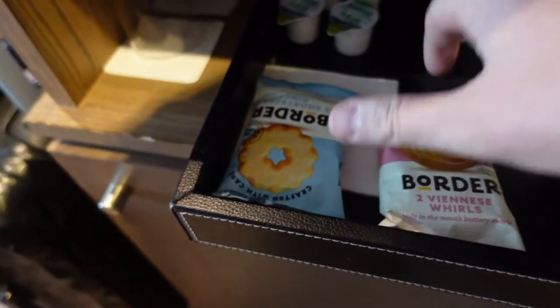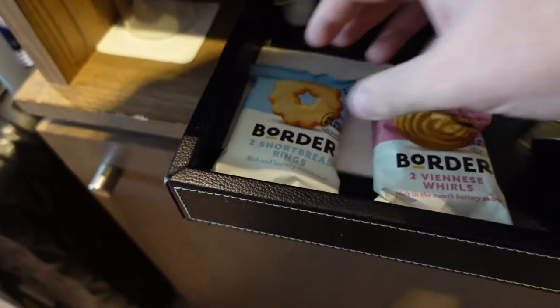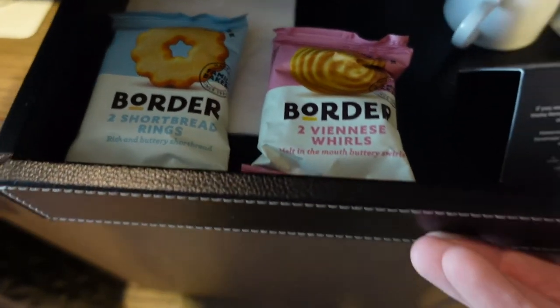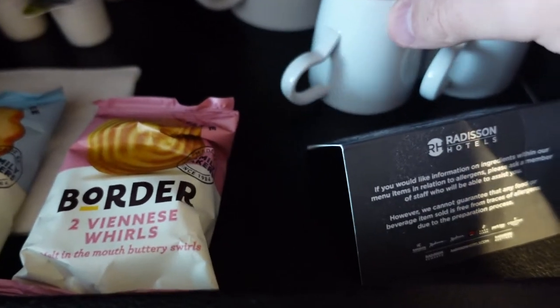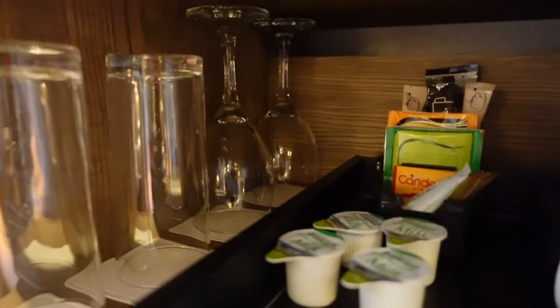Oh, got a little CD here. Look at the little espresso cups, look at that as well. Like them. So real glasses there as well, glasses and wine glasses at the back there.